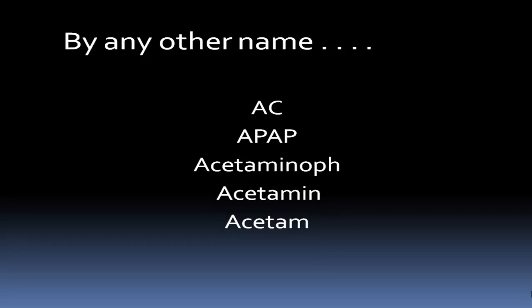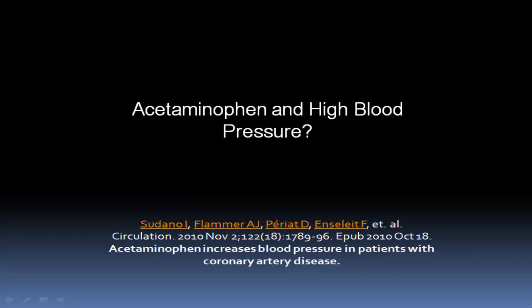Here are some examples. Although NSAIDs have been associated with an increase in blood pressure, only recently has attention focused on acetaminophen. In a study published in 2010, it was found that for patients with coronary artery disease, there was a small increase in both systolic and diastolic pressure. Larger studies need to be conducted, though, to clearly establish this relationship.